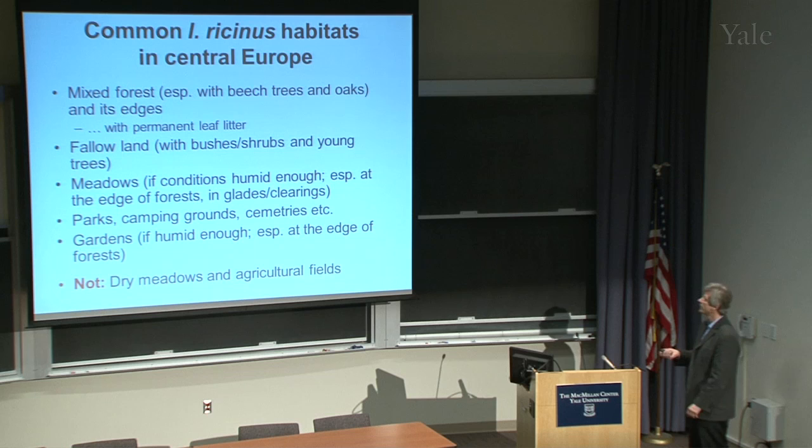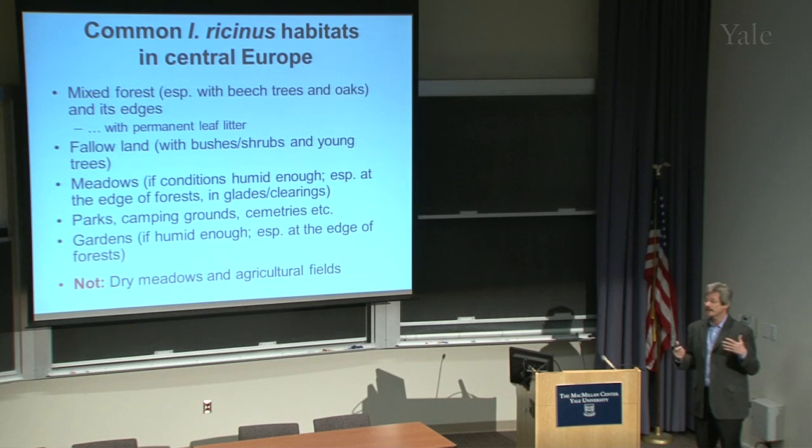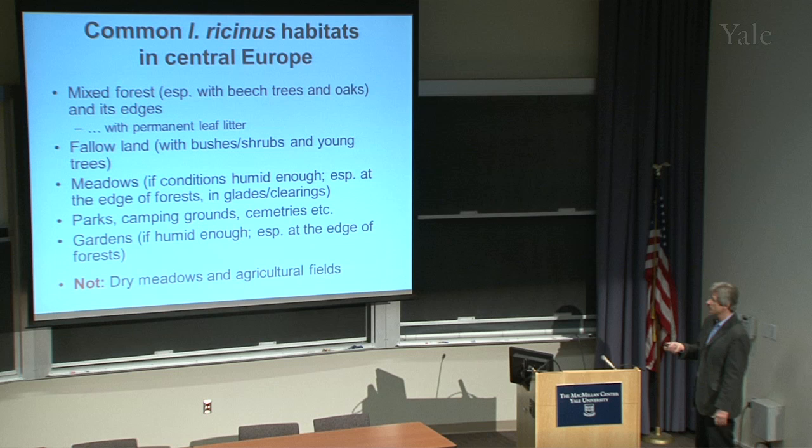Well, also gardens. Gardens are very bad from an epidemiological point of view, because when you have ticks in your garden infected with Borrelia, it's very difficult to protect yourself or your children or whatever. So a lot of cases of Lyme borreliosis occur in gardens. You will not find Ixodes ricinus on dry meadows and agricultural fields.